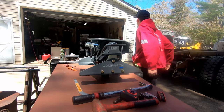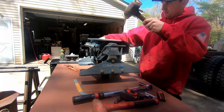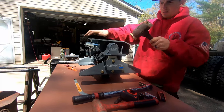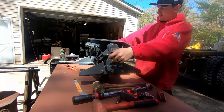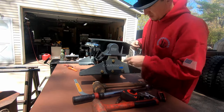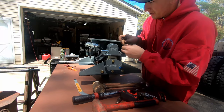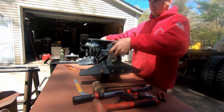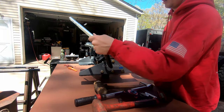I'm gonna grab a rubber mallet. Leather mallet should work. There we go, that side's in. It's a little tight, it's brand new. That's understandable. And then you take these pins, that goes in like there. Those pins prevent the handles from lifting up. And then all I gotta do, put this handle on.